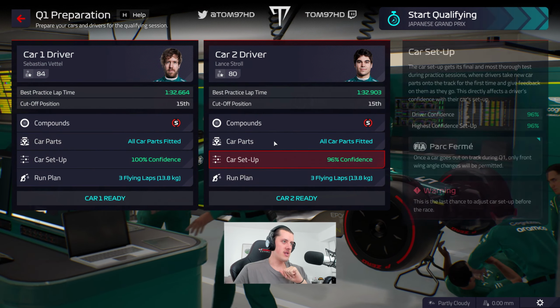Okay, let's get into it then. It's time for the final runs. Let's see if Lance Stroll can pull off a miracle and hopefully get out of Q1. I think I'm pretty confident Seb's going to get through because the margin of a 10.5 over Albon's pretty big. But Lance only has to find a 10th and he can get himself in. So let's see how this all pans out.